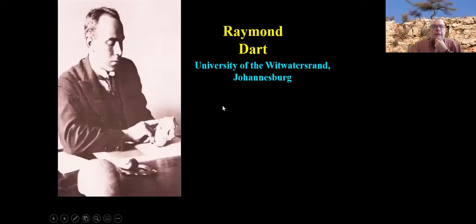So Dart asked that fossils be sent to him. And a geologist named Robert Young went down to Taung, and he sent Dart some fossils. The quarry workers, including the manager, had all sorts of fossils they were using as paperweights on their desk and whatnot. And so Robert Young picked all those up and put them in a box, sent them on a train to Johannesburg.